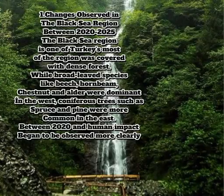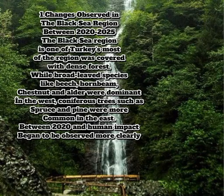Changes observed in the Black Sea region between 2020-2025. The Black Sea region is one of Turkey's greenest regions. Most of the region was covered with dense forest, while broadleaved species like beech, hornbeam, chestnut, and alder were dominant in the west. Coniferous trees such as spruce and pine were more common in the east.